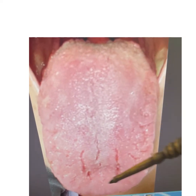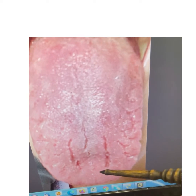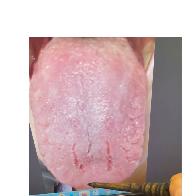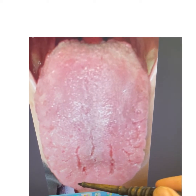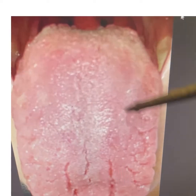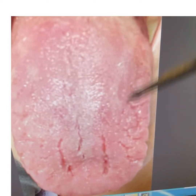Okay, and you have a flat tongue. So right here is the brain section. You see right here, you see the bump there? So there's congestion in the brain. Here are the sinuses, and here the thyroid. Thyroid also extends at the bottom down there, so thyroid weakness as well. Okay, so there's quite a bit of congestion on this tongue.